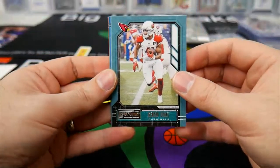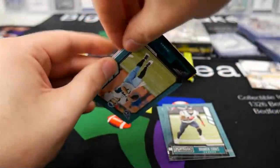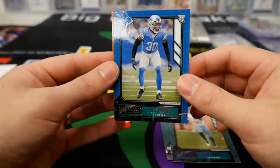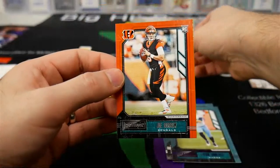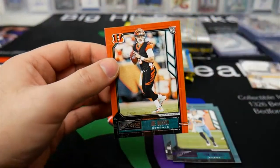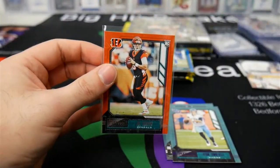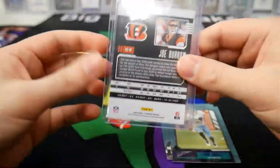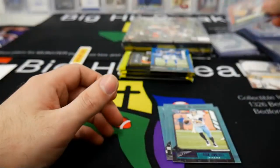Got a Kenyon Drake, Brandon Cooks, purple Ryan Tannehill. Our rookies, Jeff Okuda for the Lions, and a Joe Burrow for the Bengals. Nice little Joe Burrow there. All the rookies do have their team color borders out of these mega boxes. I think all of their retail does like that.